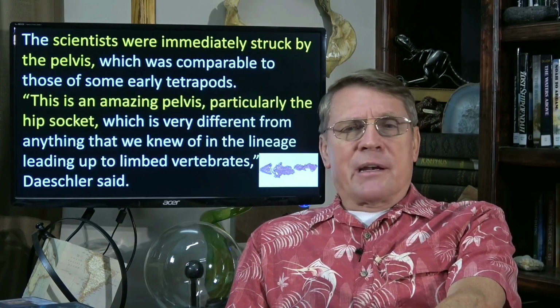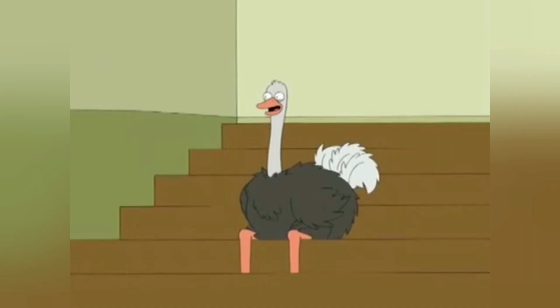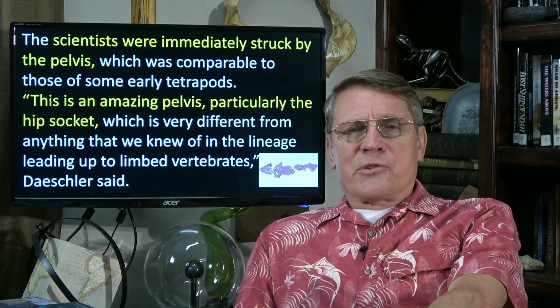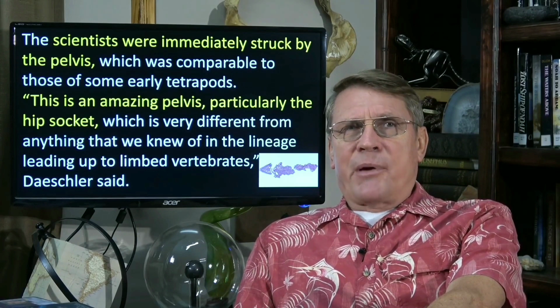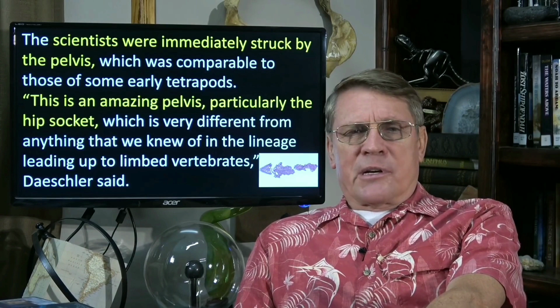The scientists were immediately struck by the pelvis. Hope it didn't hurt him too bad. Which was comparable to those of some early tetrapods. Oh, so the pelvis of the fish is comparable to a tetrapod. This is an amazing pelvis, particularly the hip socket.